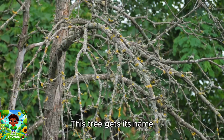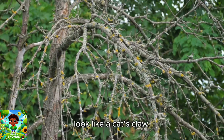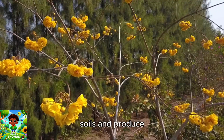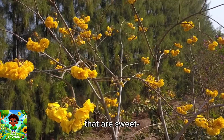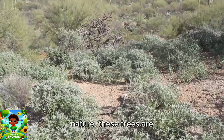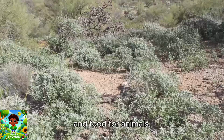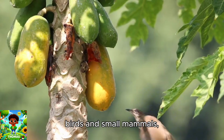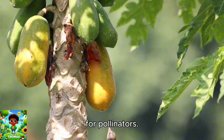This tree gets its name from the tiny, curved thorns on its branches that look like a cat's claw. Catclaw acacia trees grow in dry, sandy soils and produce small yellow flowers that are sweet-smelling and attract bees. Despite their prickly nature, these trees are valuable in the desert because they provide shade and food for animals. Their seeds are eaten by birds and small mammals, and their flowers are an important source of nectar for pollinators.